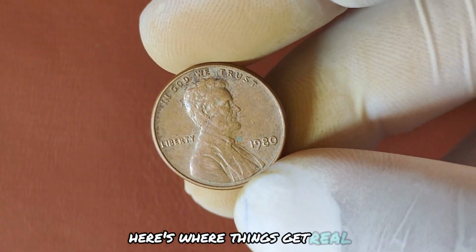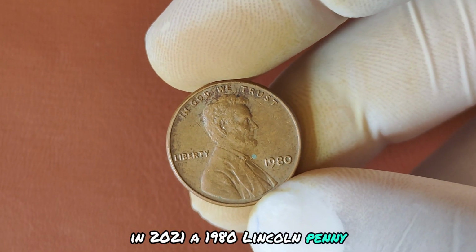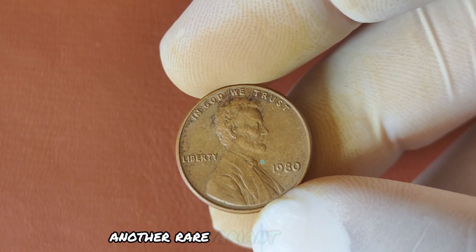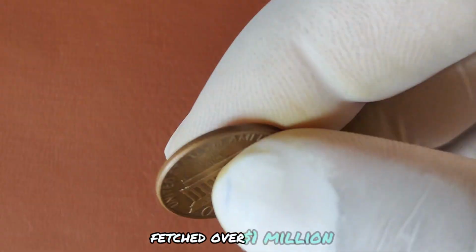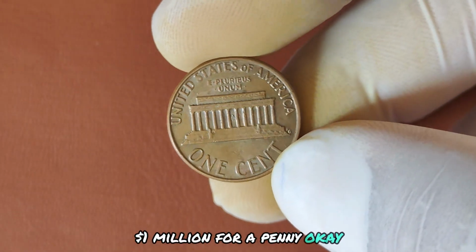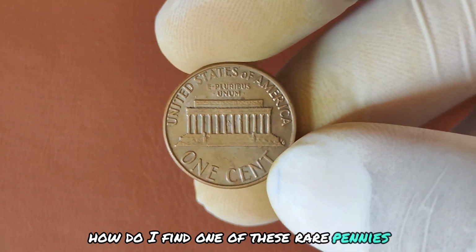Here's where things get real. In 2021, a 1980 Lincoln penny with no mint mark and a significant error sold for $24,000 at auction. Another rare variant of the penny, struck on a foreign planchet, fetched over $1 million. Yes, you heard that right, $1 million for a penny. Okay, now I know what you're thinking. How do I find one of these rare pennies?